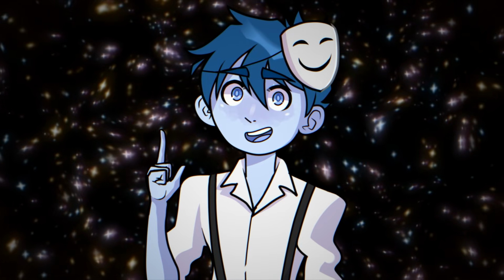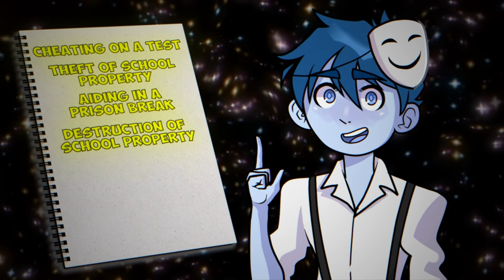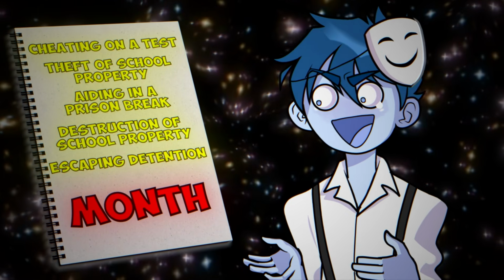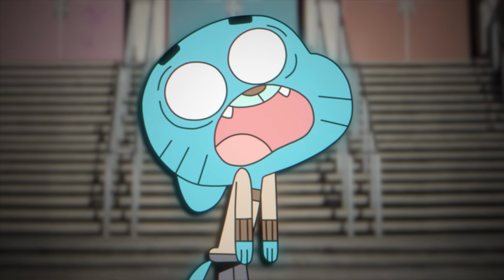So let's tally up the damage. Cheating on a test, theft on school property, aiding in a prison break, destruction of school property, and escaping detention. That's easily another month of detention, but considering Principal Brown says they still have to come back tomorrow, Gumball's looking at way more than that.